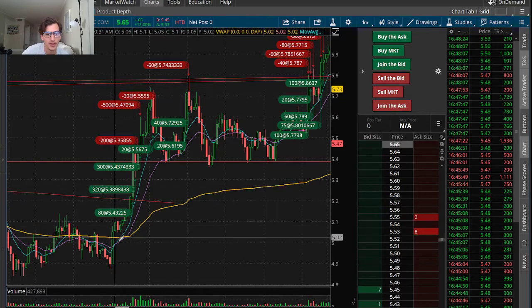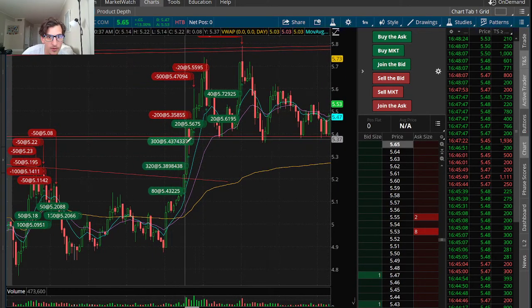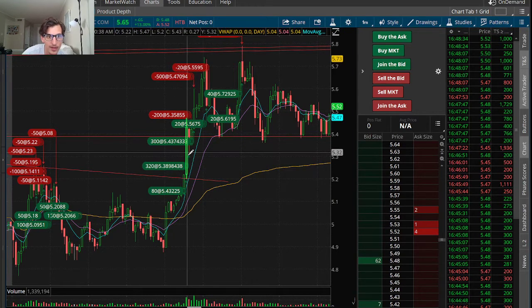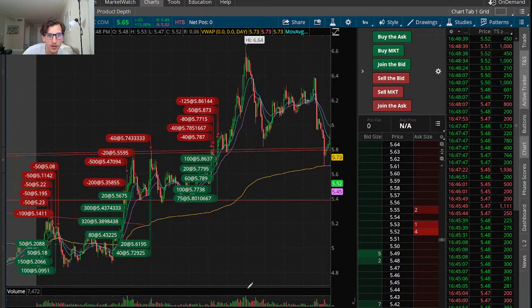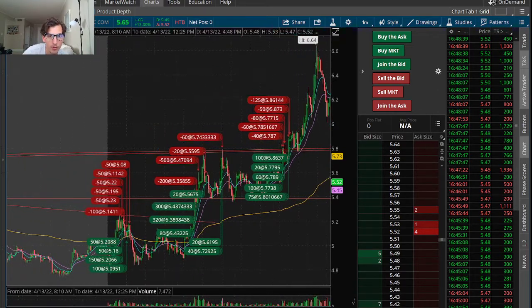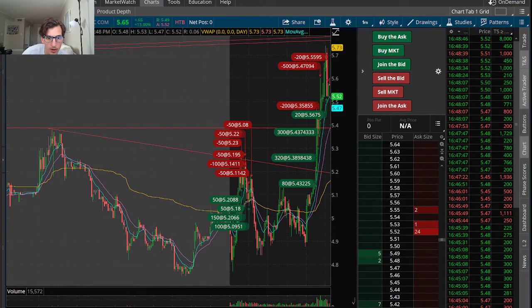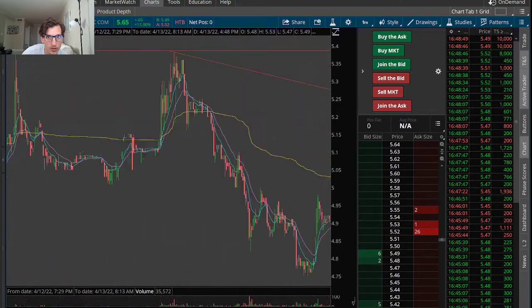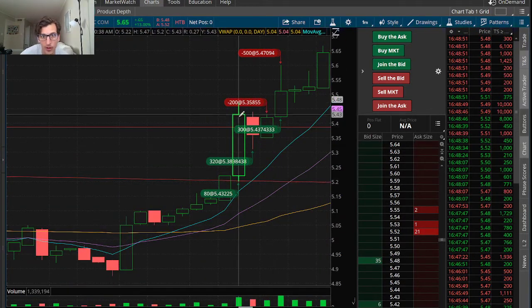So see, like here, I added at 543 and I was a little late. I saw it could be a potential move, and I just hesitated a little bit too late to get into that. I probably could have gone in a little bit earlier and then held it for the break of the pre-market high. So the pre-market high was 548, I remember. So I got into 543. It was under the pre-market high.